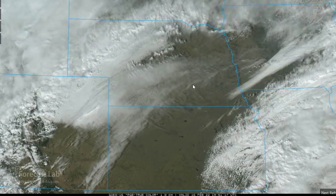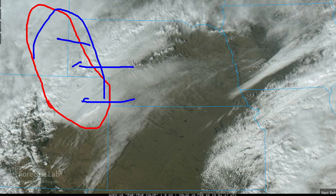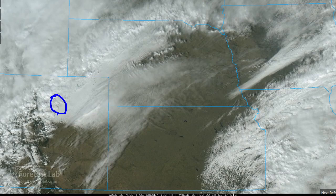Partly cloudy skies in the central plains, but as you go further to the west, we start picking up some of that upslope flow, just enough moisture, just enough easterly flow to produce stratus and areas of fog and maybe a few snow flurries in there. That's affecting Denver most definitely, but Colorado Springs and Pueblo looking pretty nice this afternoon.